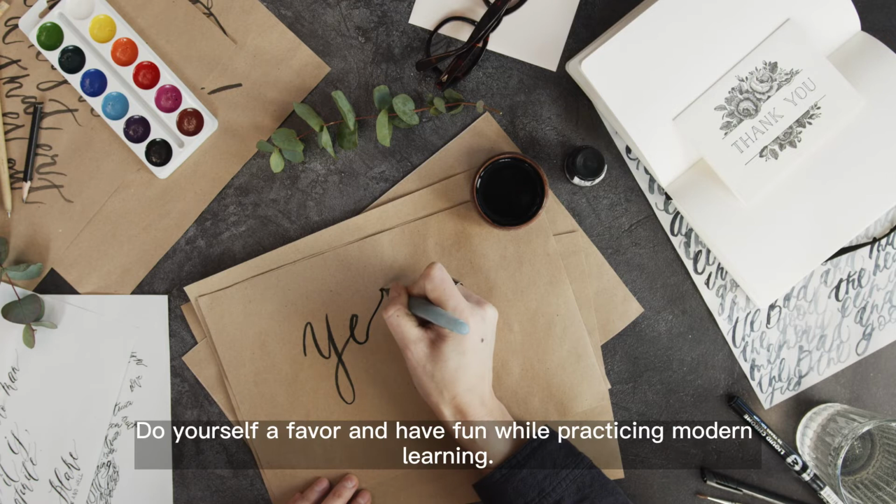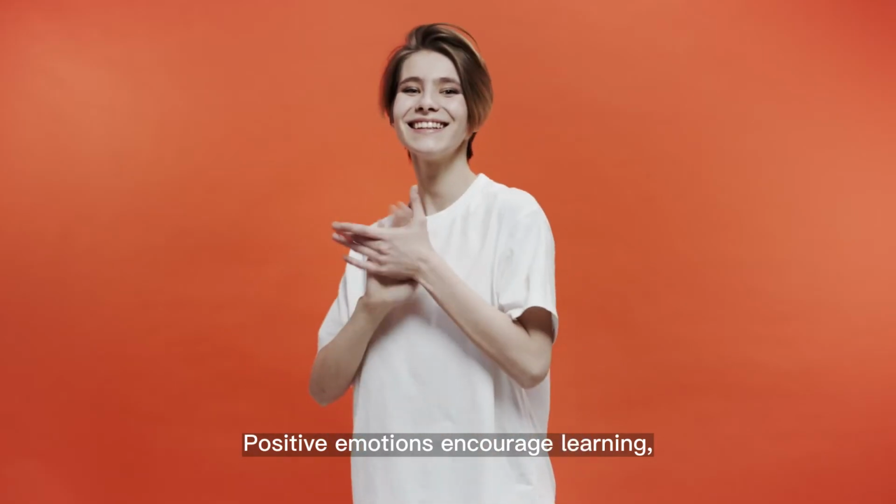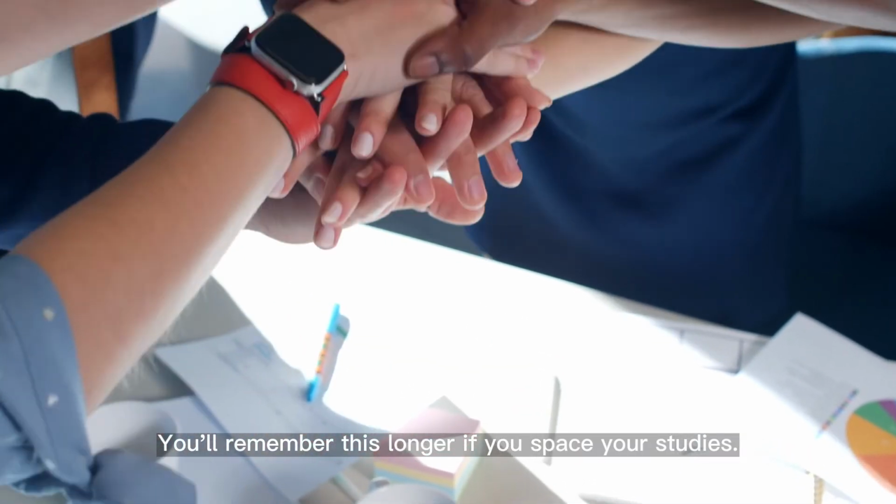Number 8. Treat fun seriously. Do yourself a favor and have fun while practicing modern learning. Positive emotions encourage learning, so take advantage of them. You'll remember this longer if you space your studies.